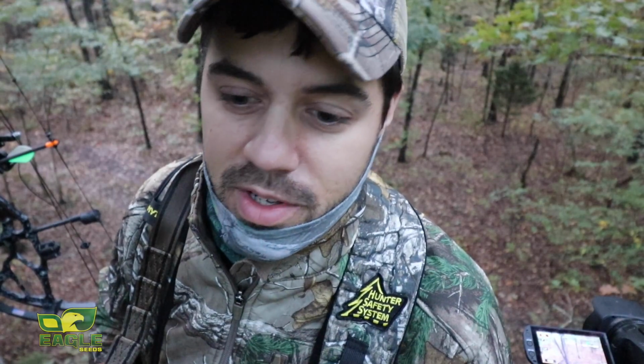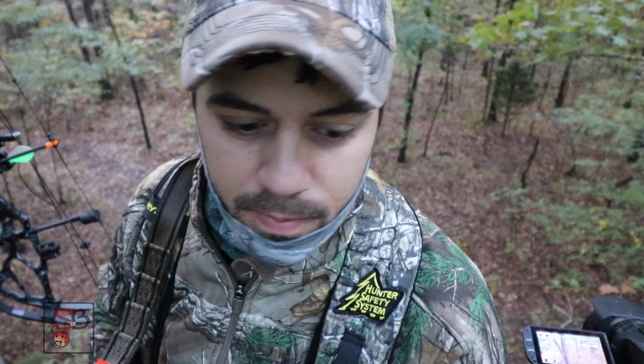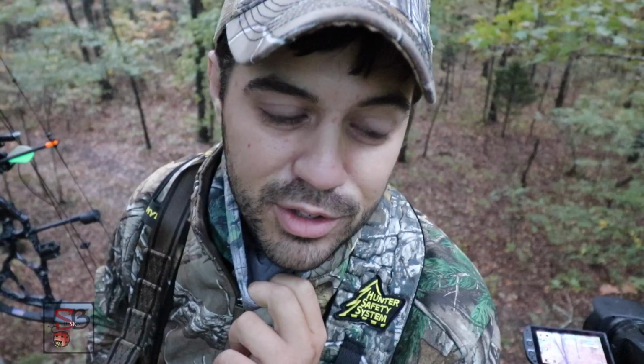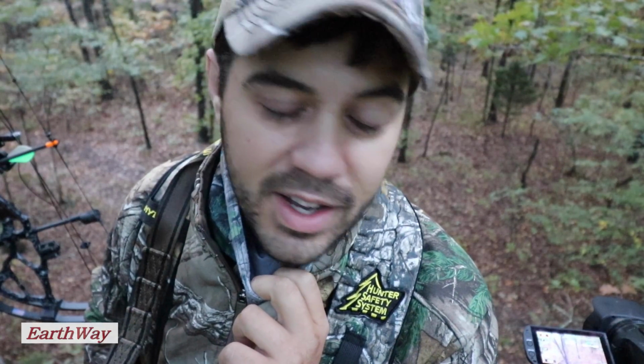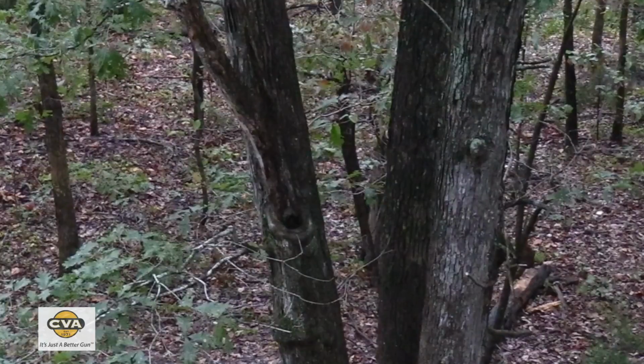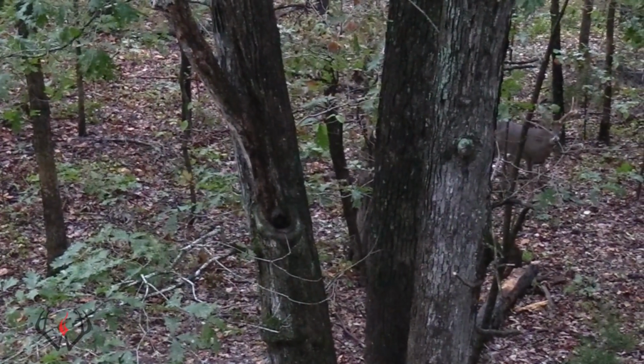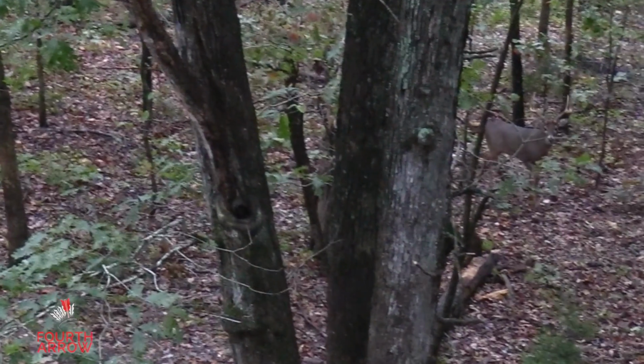That buck came right up from downhill, was looking up. I'm about 25 foot up this tree, and he just caught something moving. It wasn't meant to be, I guess. He was a good buck. I got a quick look, but maybe at 3.5. He disappeared, and when he popped out, he was about 25 yards right behind a white oak. And he was able to use that white oak to get right up on me.